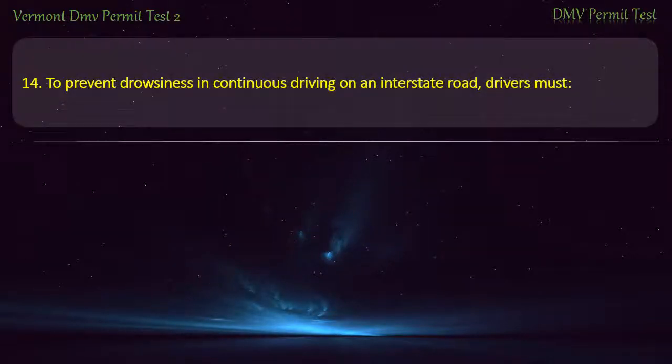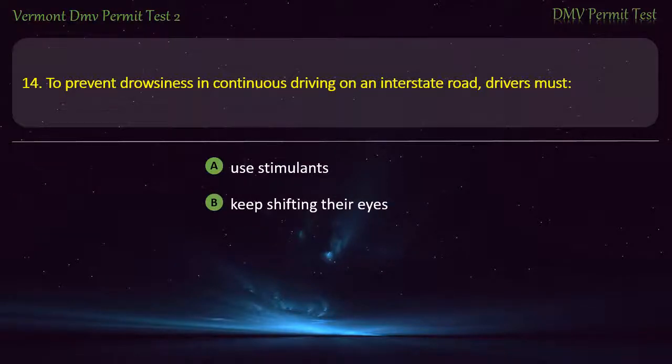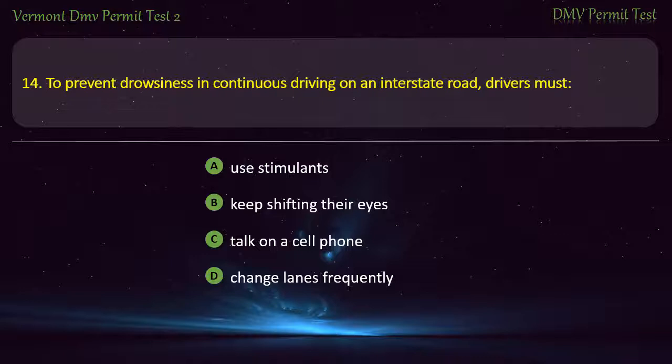Question 14. To prevent drowsiness and continuous driving on an interstate road, drivers must use stimulants. Keep shifting their eyes. Talk on a cell phone. Change lanes frequently. Answer. Keep shifting their eyes.